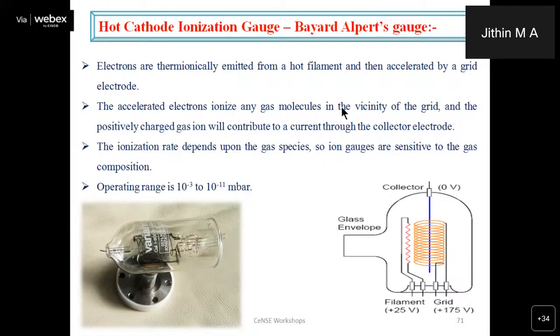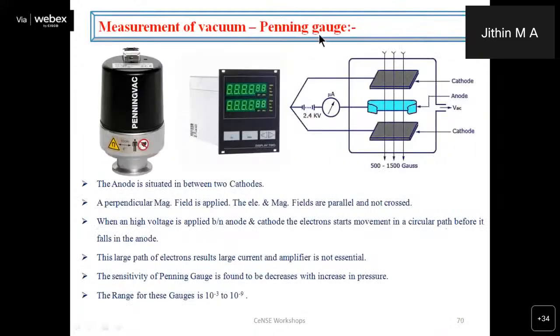Then the Bayard-Alpert gauge. It is nothing but the hot cathode ionization gauge. Here you can see there is a filament. The filament emits electrons, they ionize the gas molecules, and there is a grid which confines the ionized gas molecules to the center, the collector, where the ionic current will be measured. Like this gauge, we cannot use it continuously, because if you run it for a long time, the filament can break. So we have to switch on, see the pressure reading, and switch off immediately, compared to the cold cathode ionization gauge, which can always be on.